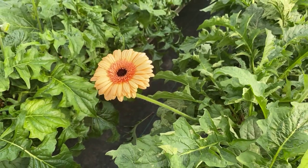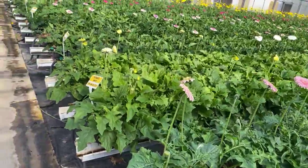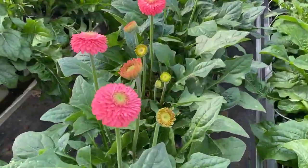And I heard a rumor from Sarah that we are going to plant more beds of this cream peach because it's just such a great color. It's gorgeous. We only have two right now. Absolutely gorgeous. And that's a year-round color. That mixed with all kinds of different tints and shades is just fabulous.